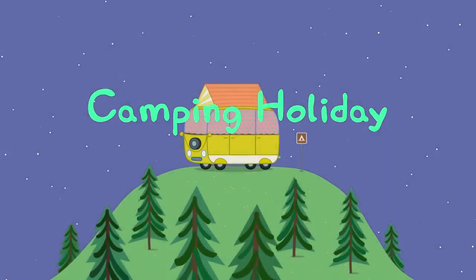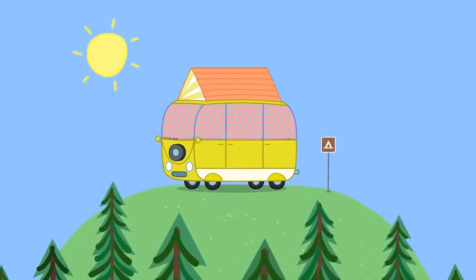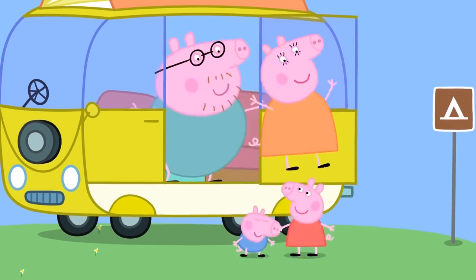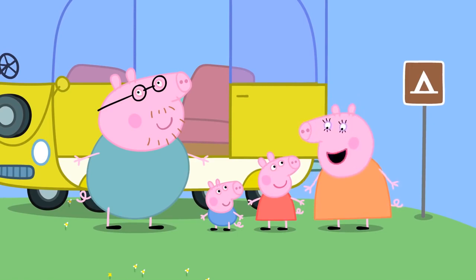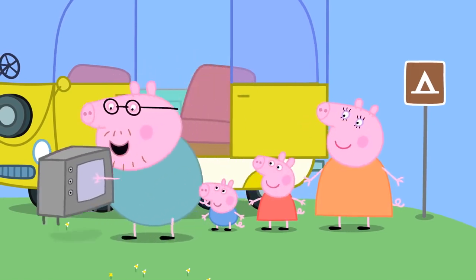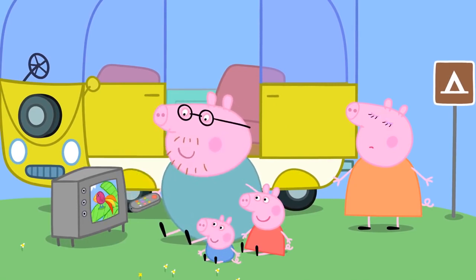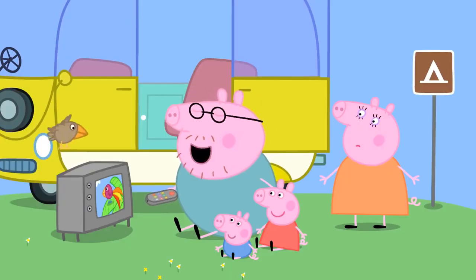Camping holiday. Peppa's family are on holiday in their camper van. Good morning, my little piggies. Good morning, Daddy Pig. Camping. Since we're in the countryside, I thought we could spend the day looking at nature. Good idea, Mummy Pig. Let's watch a nature program. Wow. One of the wonders of nature, birds. How lovely.